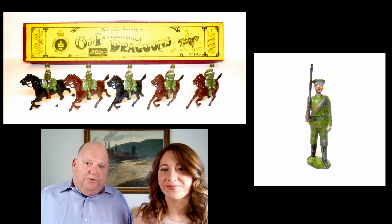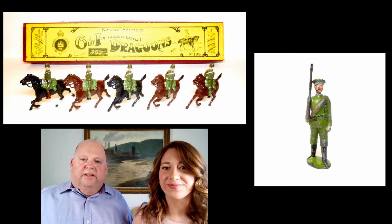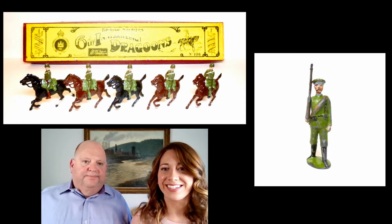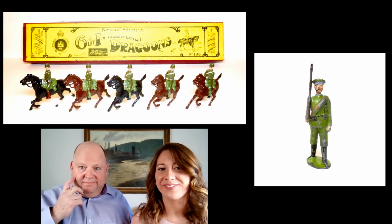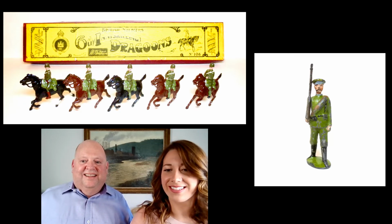I have had a couple sets in apple green. This is just an individual figure, but I thought it was something interesting to show. I know. He does have an awesome uniform. Very good. Great figure and wonderful sets.